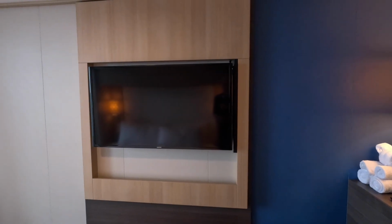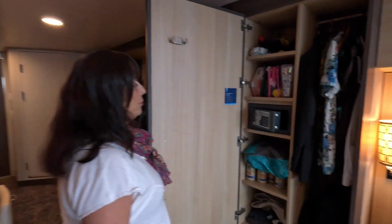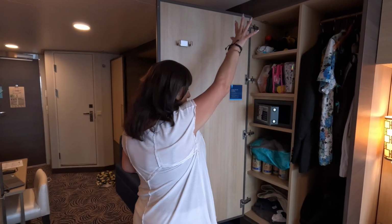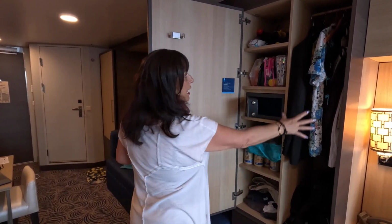The TV, so you can't see the TV from the sofa. It's not on a swivel. So the TV you can only watch in bed, which was fine for us. But if you like to watch the TV while you're just maybe having a little look at what's on, you can't do that. So this was the other wardrobe. This has got your safe in, and again, it had plenty of room for your storage.